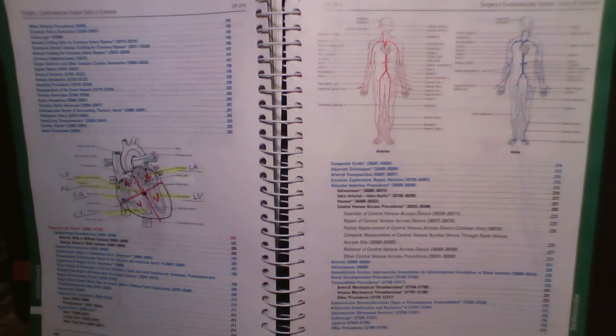Now what these do is they regulate the actual heartbeat. So the SA node is also the smarter of the two, because it keeps your heart beating at that 100, 110, 115 beats, that regular heartbeat. It also knows that when you're running, it needs to speed up. When you're sleeping, it needs to slow down. When you're at rest, it needs to slow down. So it really keeps the pace. It's the master that keeps the pace.